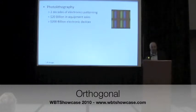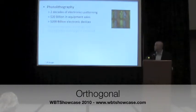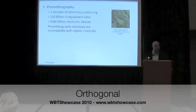And so with LCDs, they use a process called photolithography. If you know a lot about electronics manufacturing, you know photolithography has been the standard way to make electronics for at least 20 years, more like 50 years. So they've got a big infrastructure in this, and they really understand it. However, the chemicals used in photolithography destroy the organic materials in OLEDs.